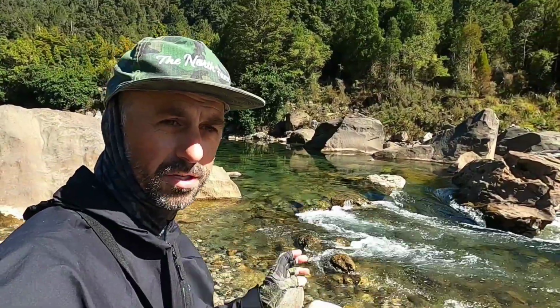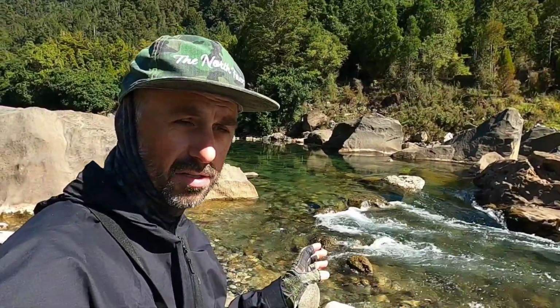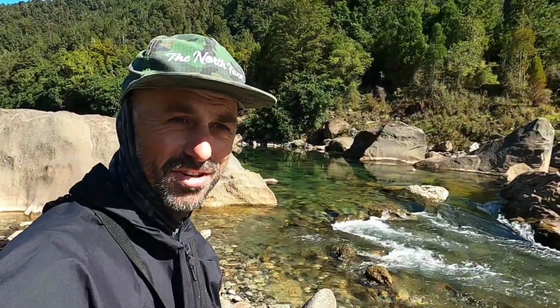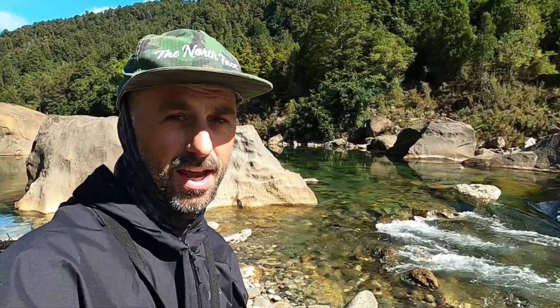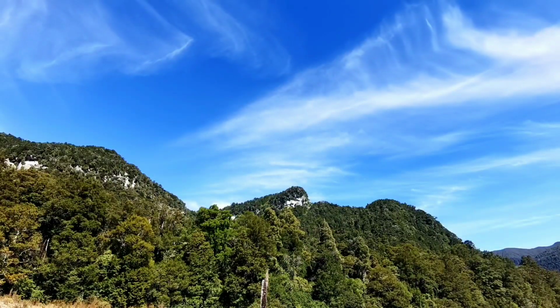It didn't spook the fish on the first cast, but it didn't see it, and in the second cast with that same bead it saw the fly or something and then spooked. So yeah, still an interesting challenge to think about. I thought I'd talk you through that one. Like I said, I wasn't that sure that I was going to catch it, but got to give it a go, right? What a spot.